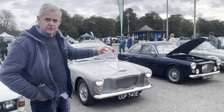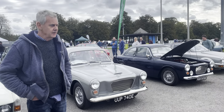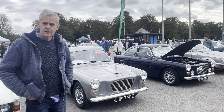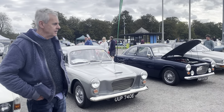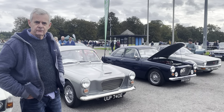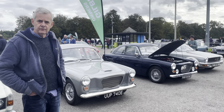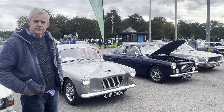The blue one is also a GT, a similar year, '67. Not a restored car, but it's been repainted. And the third one, the silver one, is a Mark III Invader. That was the last model of Gilbern made, up to about '73, '74.